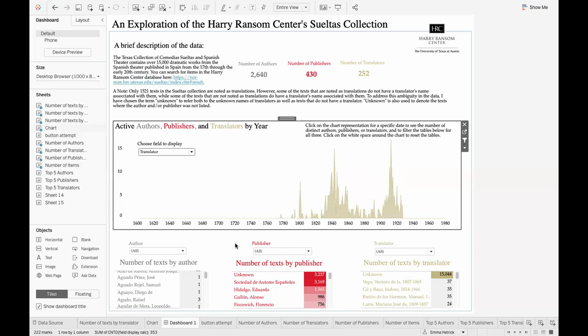The last row of data includes 3 highlight tables for authors, publishers, and translators. The names in each table are sorted by the greatest number of texts in the collection associated with them to the least. The user has the option of scrolling through the entire list of names for each table or using the filter to select a particular name, which will then reformat the table so that only the row with data about that person is shown.